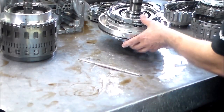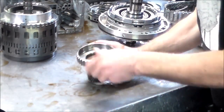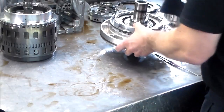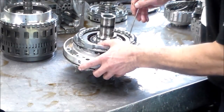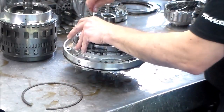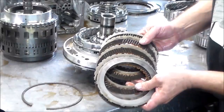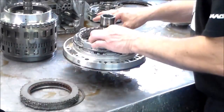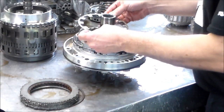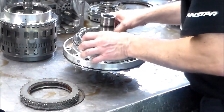All right, let's take this back off. All right, so we have our bearing. Here is our shim or race, which I believe is selective. And now we got the 2, 3, 4, 6 clutch. This very slightly Belleville spring. Yeah, I can't even see. Yeah, you gotta take this all apart to get the pump apart.